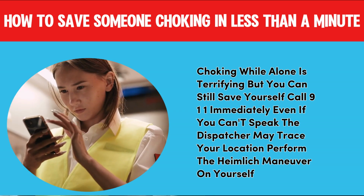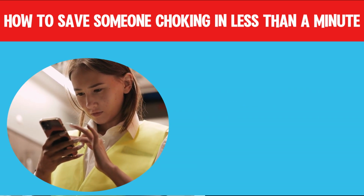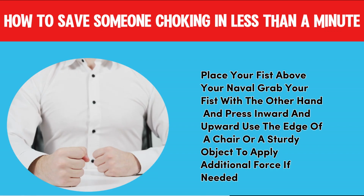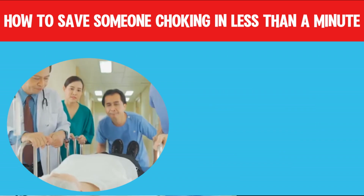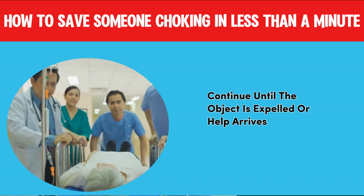The dispatcher may trace your location. Perform the Heimlich Maneuver on yourself. Place your fist above your navel. Grab your fist with the other hand and press inward and upward. Use the edge of a chair or a sturdy object to apply additional force if needed. Continue until the object is expelled or help arrives.